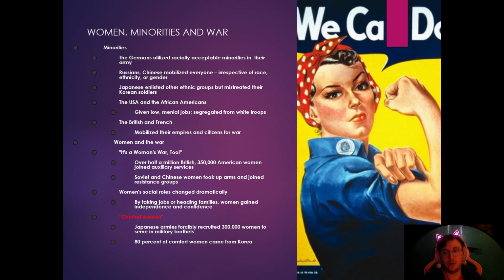Now, Soviet and Chinese women will actually take up arms and join resistance groups. One of the most deadly snipers in history was a female Soviet sniper. Due to all of this, their social roles will change dramatically during the war period. By taking jobs, since the man or husband is out of the home, women gain more independence and confidence. That'll change come the 50s and 60s, but for right now, there's more confidence, more power.